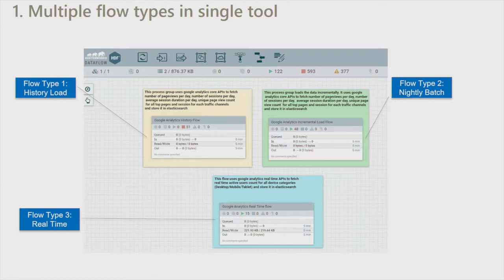The next one is batch load, which is what you see in a lot of enterprises. You can still do that within Nifi. You can actually use configuration files with a start and end date, and that's how you can control every night what you want to bring in, right?